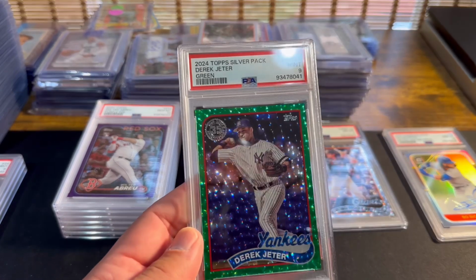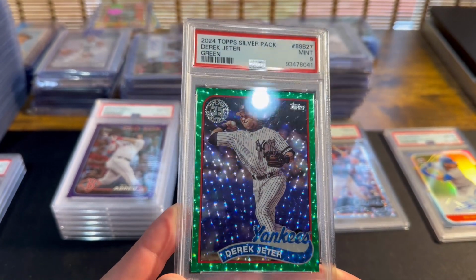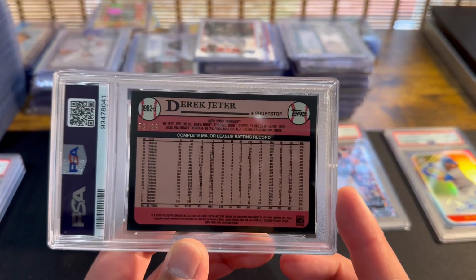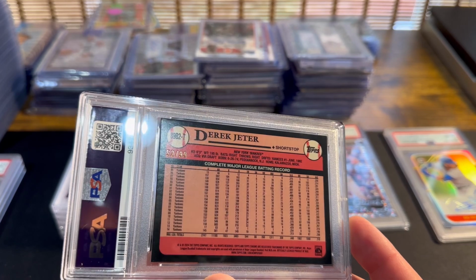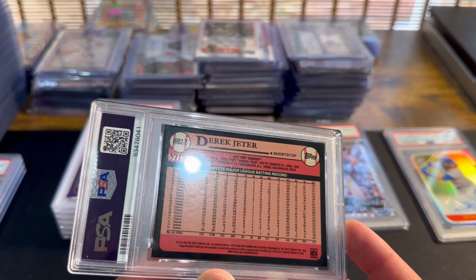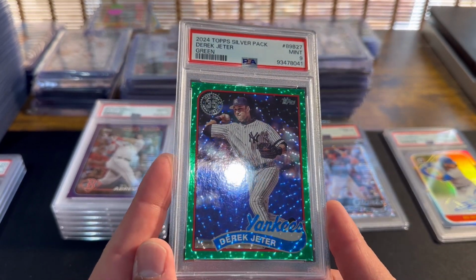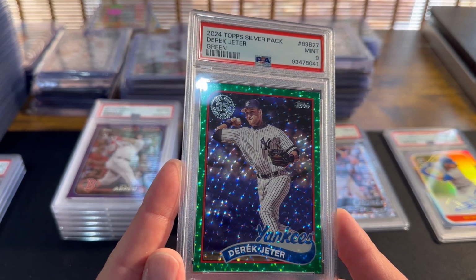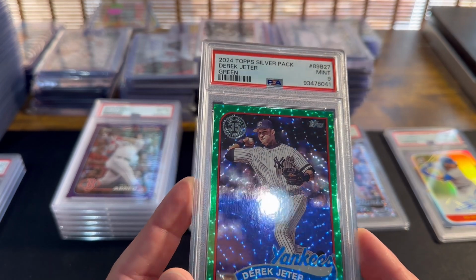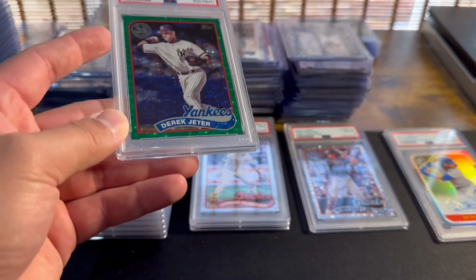I got Derek Jeter. This is the Topps Silver Pack, green, PSA 9. This one was numbered out of 99. So I was hoping for a 10 there as well, but missed on that one. Would have been good as a 10. 9, probably not adding a whole lot of value to it. So it'll still be easy to sell. A lot of Jeter collectors out there. Looks like this one might have something on the corner here. Can't really tell. Tough to see on these cards.